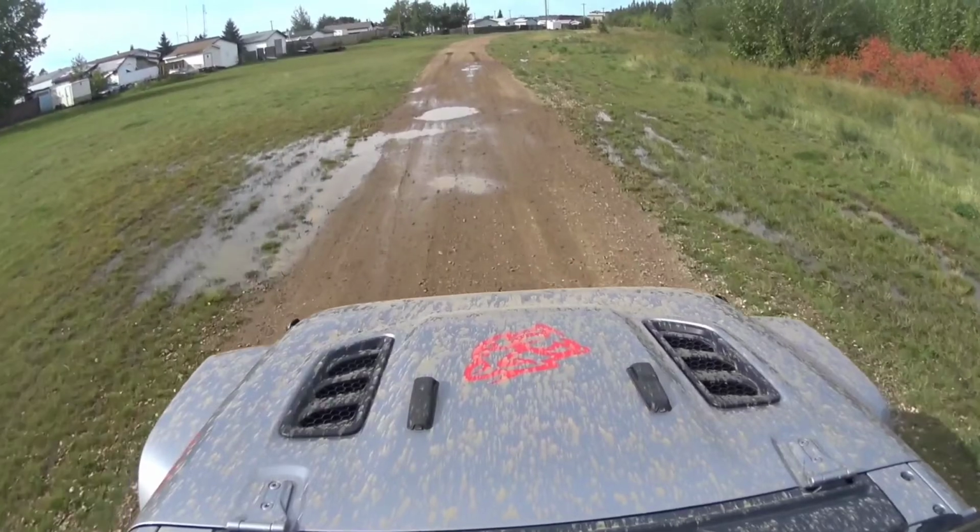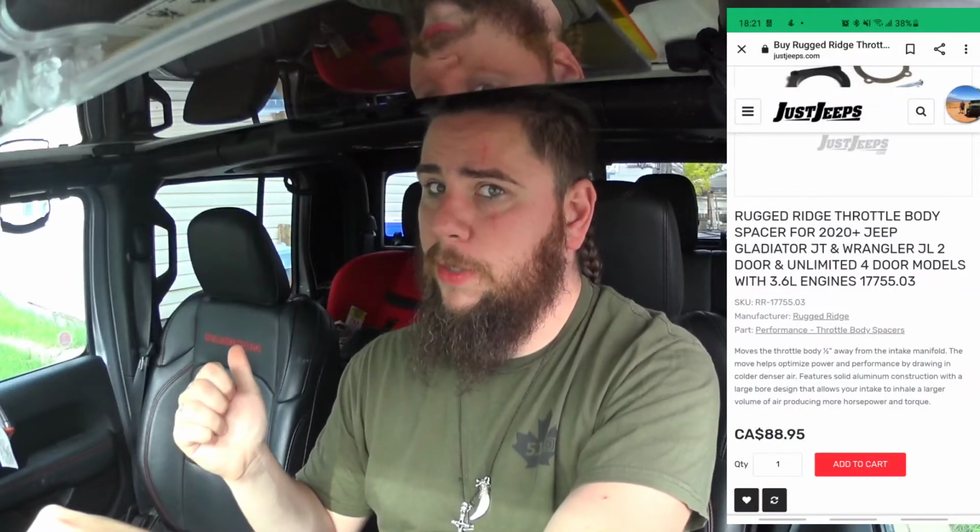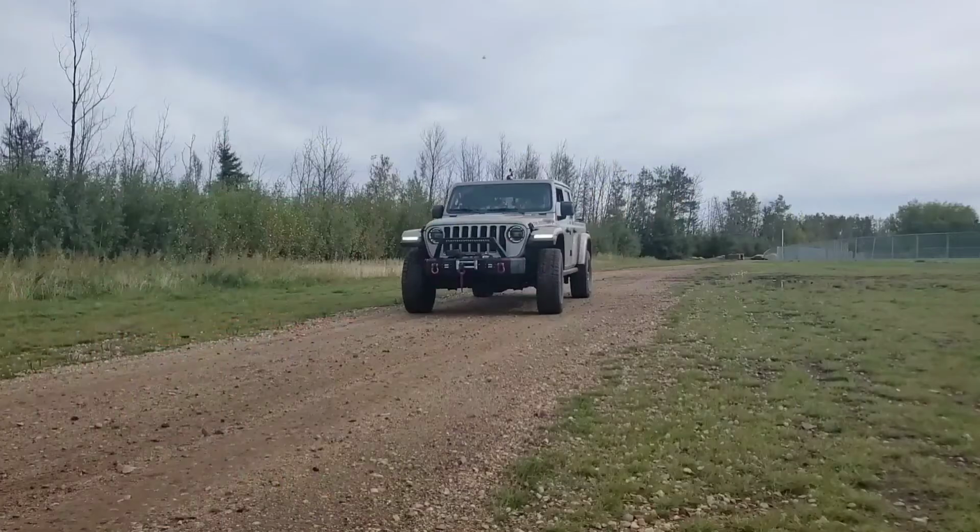Now, this brings me to another thing I don't like about the Gladiator. I love the sound of a high rev 3.6 V6. But it's not loud enough. So, knowing full well that these will have no performance effects whatsoever, just so we're clear, I'm going to get a throttle body spacer, a cold air intake, and a MagnaFlow exhaust. Just so it sounds cooler. I don't need performance mods, I just want it to sound cooler. And I'm fully aware of the fact that they're not performance mods, they just sound cool.